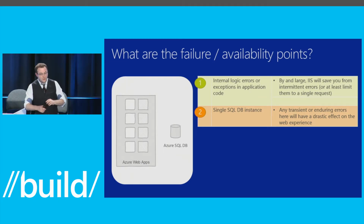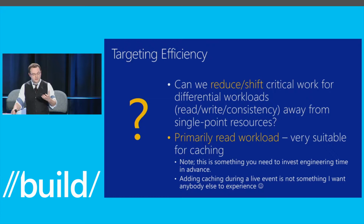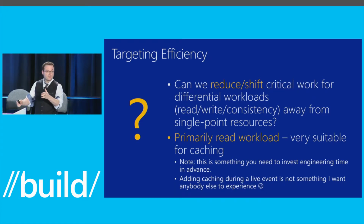All right, so can we reduce or shift critical work for differential workloads, mostly around playing consistency games? If I have a million people that I need to update with a sports event or the latest score, going to SQL on a single row select every single time is probably not the most efficient way I could do that. I've seen a lot of sites that do this. Now again, you may not want to invest in things like caching up front. You probably do, by the way, but you might not.